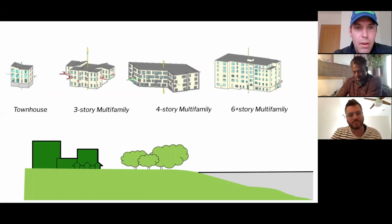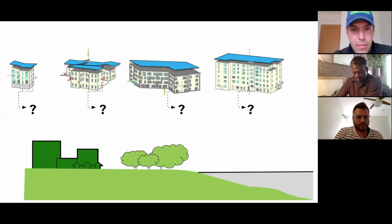We looked at 4 primary typologies. We looked at a townhouse, a 3-story multifamily building, 4-story multifamily building, and a 6+ multifamily building to understand what are the nuances, the sensitivities with each one of these. Next slide. And then the next thing we did was we stuck as much PVs on the top of them as we possibly could. And we said, what does it take to get to net zero for each one of these projects? What do the buildings actually look like?